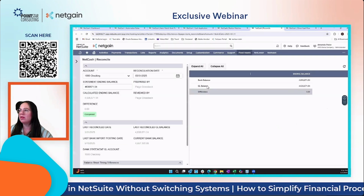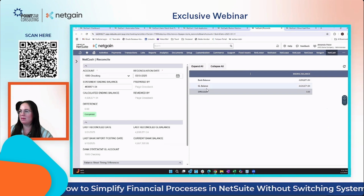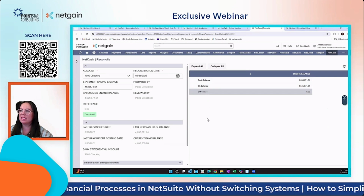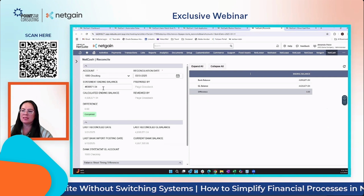So at the end of the month, when all of my activity has been cleared, we have a sign off or our reconciliation record. By filtering for an account and a date, I'm given my current bank balance and GL balance. If there are any outstanding items, it's going to give you a drill down that you're able to review from. We have this hard code control with the statement ending balance.